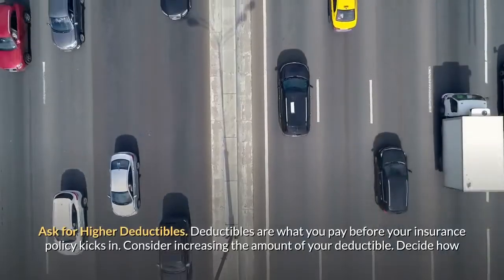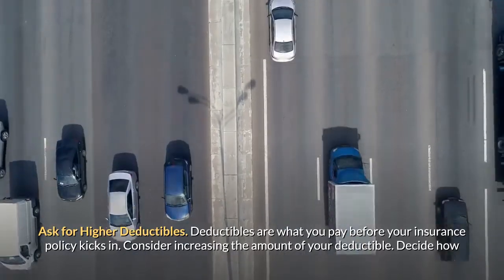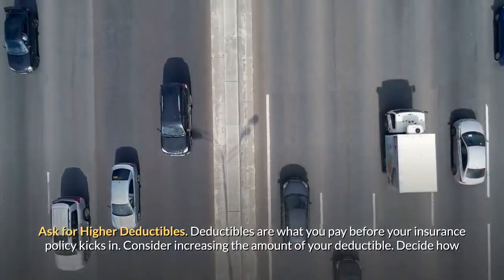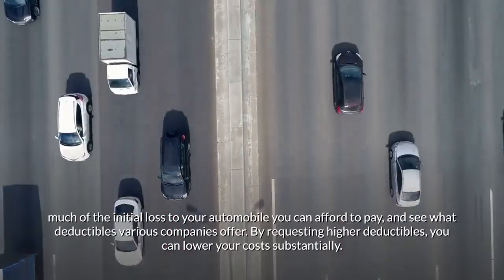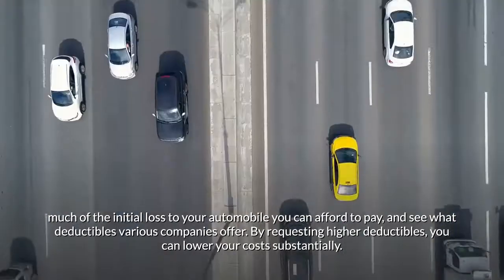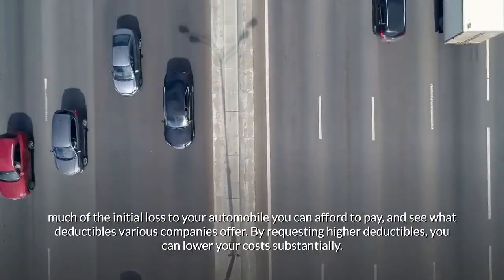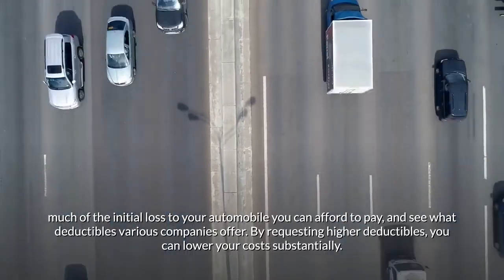Ask for higher deductibles. Deductibles are what you pay before your insurance policy kicks in. Consider increasing the amount of your deductible. Decide how much of the initial loss to your automobile you can afford to pay, and see what deductibles various companies offer. By requesting higher deductibles, you can lower your costs substantially.